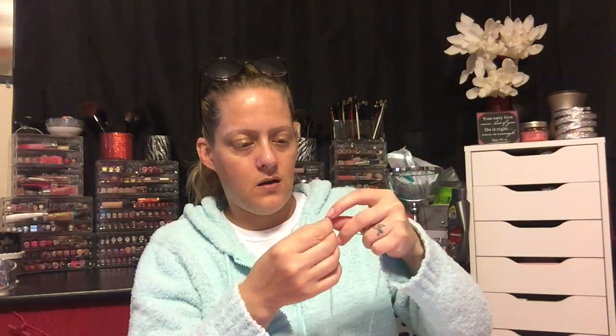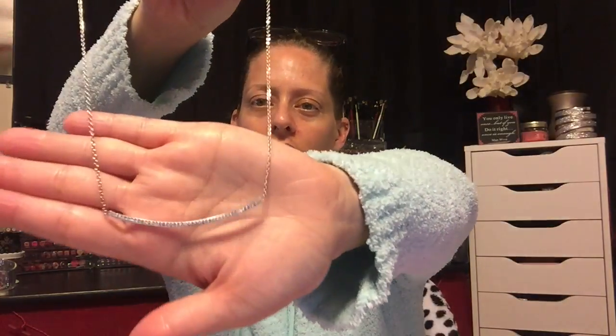Oh my gosh. Okay, the first thing I see, is that a necklace? So this says Pave Crescent in silver. This is $24.99. Oh my gosh, I love it already. It's probably Pave. Oh my gosh. So it's this silver. Look how pretty, with little rhinestones in it. Oh my gosh. I love this.